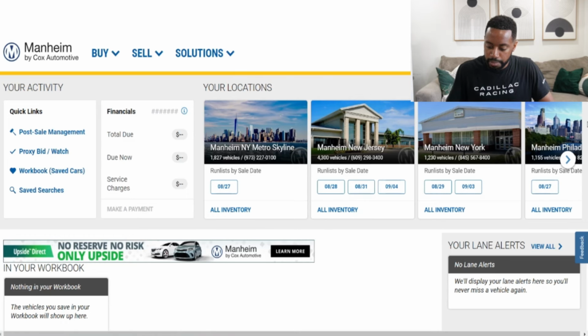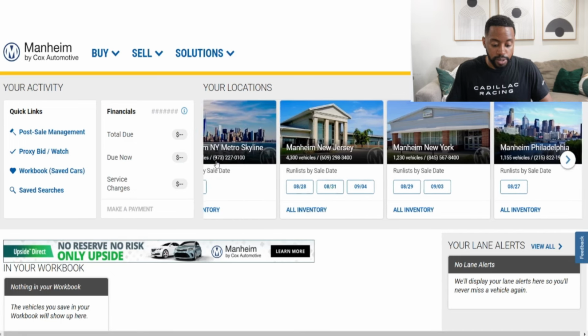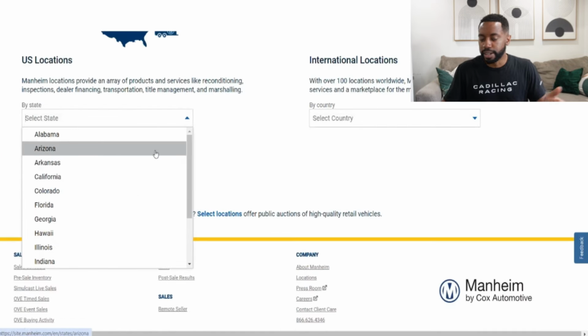And then you could just pick depending on whatever one is closer, or whatever auction also has the most cars that you want to check out. And you could also see that there. Let's say this one, New York Metro Skyline, this one has 1,800 vehicles. The one that's in Manheim, New Jersey has 4,300 vehicles. If you did want to see more locations on top of that, you go to the top right here, Manheim locations. Then you can select whatever state that you want and just go from there.